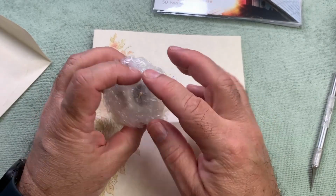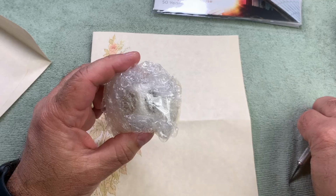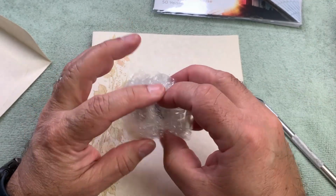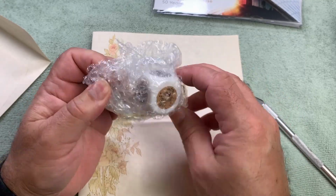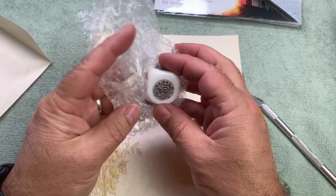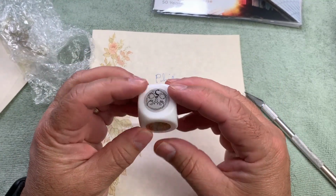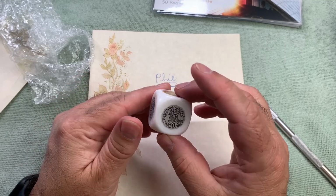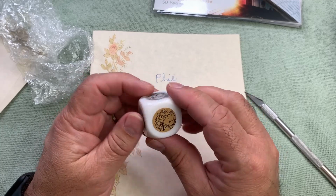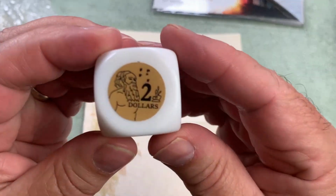And we've got this little shrink-wrapped package here. Or bubble wrap package. Let's see if we can get into it. Oh wow, it looks like a die. It looks like a die with coins on it. Oh my goodness. And there we have it. We have a $1, 5 cent, 10 cent, 20 cent, 50 cent, and $2. That's amazing. 6 coins, 6 sides. That's fantastic. Look at that, everyone.